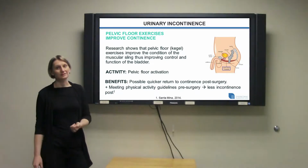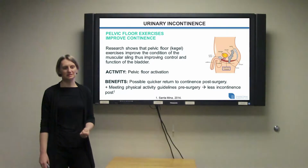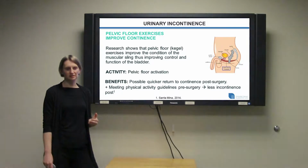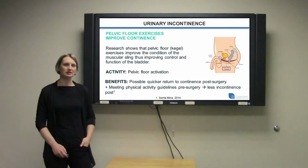We have good evidence that shows that this can help you regain your function and your continence after surgery. If you're pre-surgery, we know that the more physically fit you are and the more that you can actually contract these muscles before your surgery, the better that you'll do after your surgery. So start as early as possible.